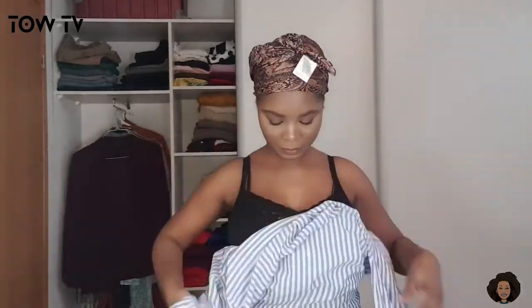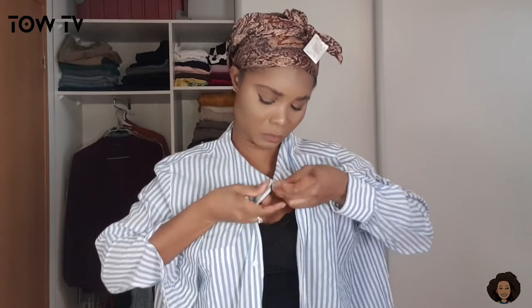For the final style, we're gonna be using something else other than the shirt. We're gonna be using a waist trainer. If you have a corset, I think corset will be much better. I left my corset in Nigeria, so I'm gonna be using a waist trainer to achieve this very style. So let me take this off. I like to have that V neck effect, so I'm just gonna tuck it in so I can have that V neck and just have a totally different look from the previous one.